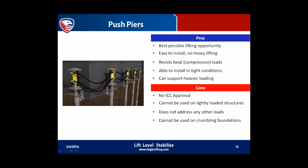Another con is that you cannot use push piers on lightly loaded structures. Recall that because you're installing the piers and relying on the weight of the structure to get your depth, if I were to put it on an addition or a single-story wood frame home that has wood siding, I'm not getting my piers down more than maybe 10 feet.